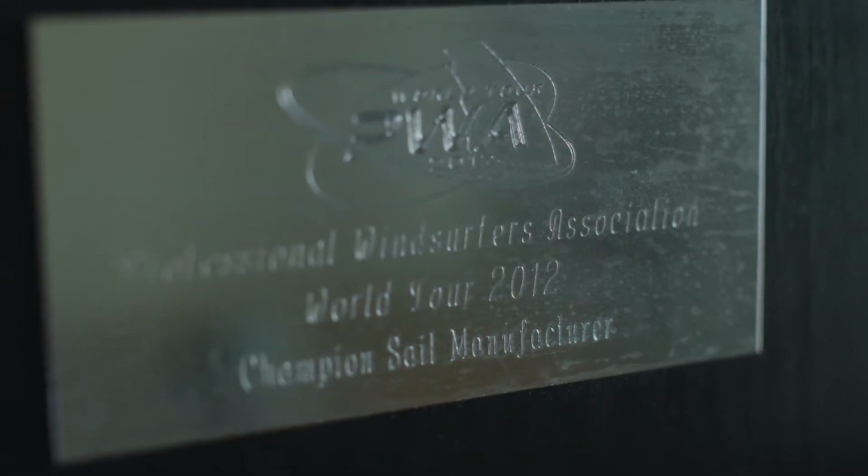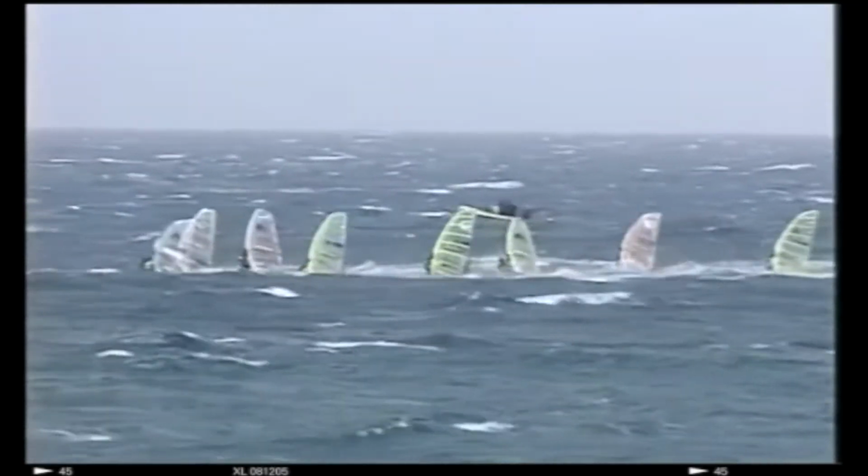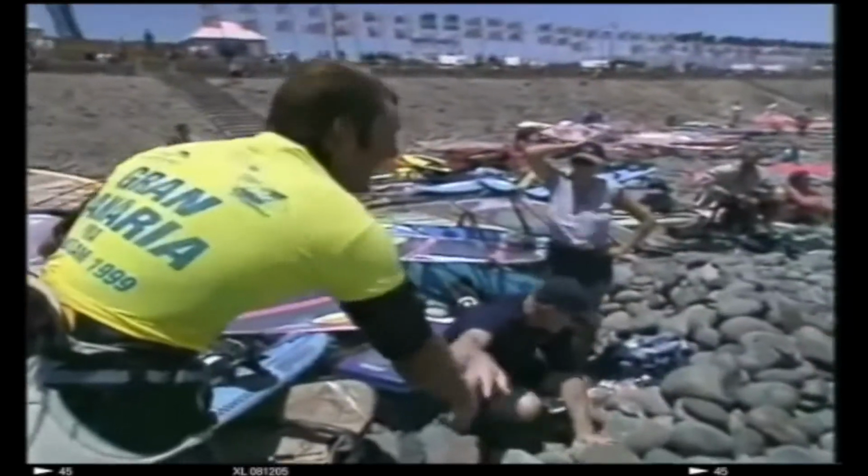So the RS Racing started when I joined Neil Pryde, which was the end of 1999. Most of this job for me is the fun, the passion, and trying to win. I'm kind of competitive that way through the work. I was really lucky that when I started working, Antoine was just developing into the top of his career. It was the first time he was getting a world title, just the second year after we worked together. And so it was a super nice experience.